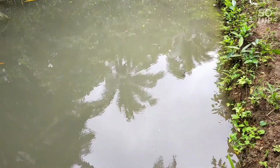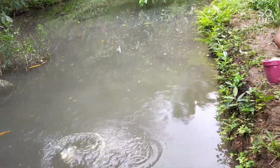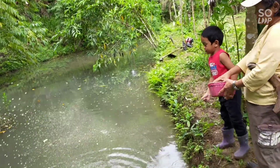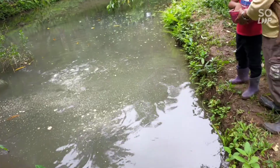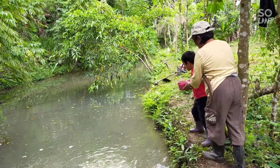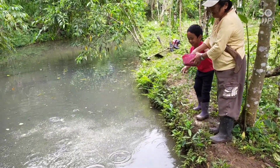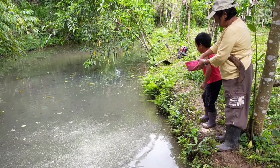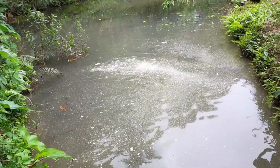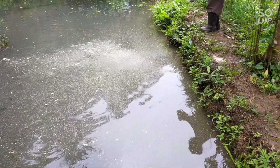We have tilapia here. It was raining, so it's kind of dirty. That's Jasper. He likes feeding the fish. Plenty of fish. Tilapia. Don't waste the food, be. They're all eating.